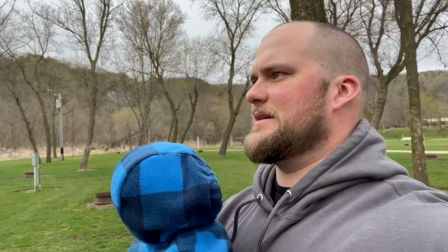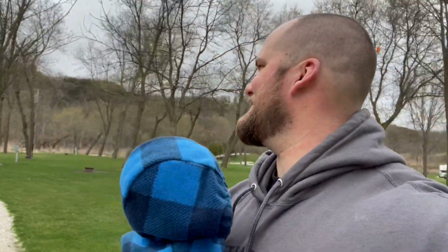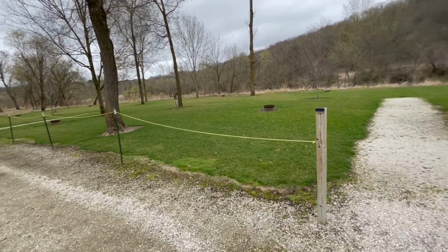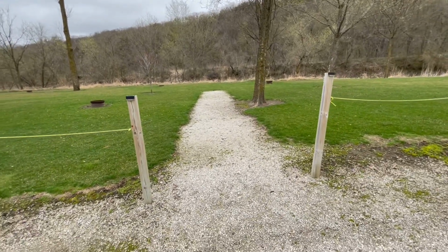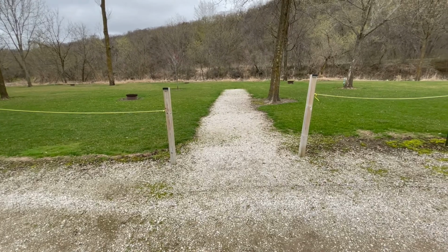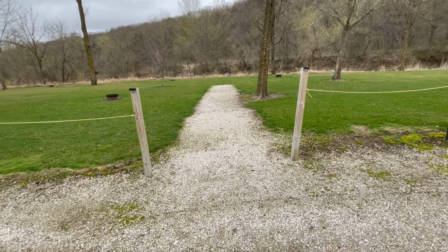We're gonna walk on down by the water. What are you looking at? Hey. He's staring off into the distance. Coming up on their camping areas in the back. I don't know if this is supposed to be just a little walk area or to actually fit a car in there, but it looks really narrow.